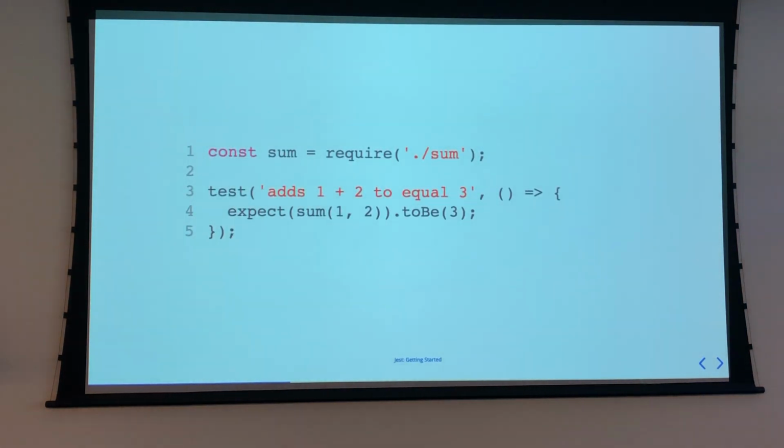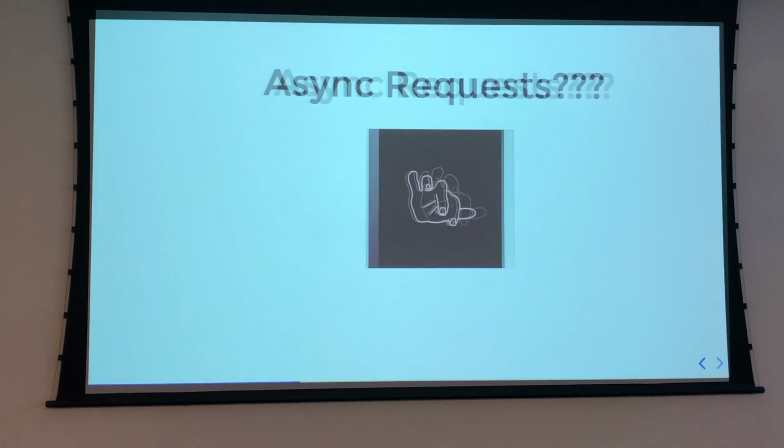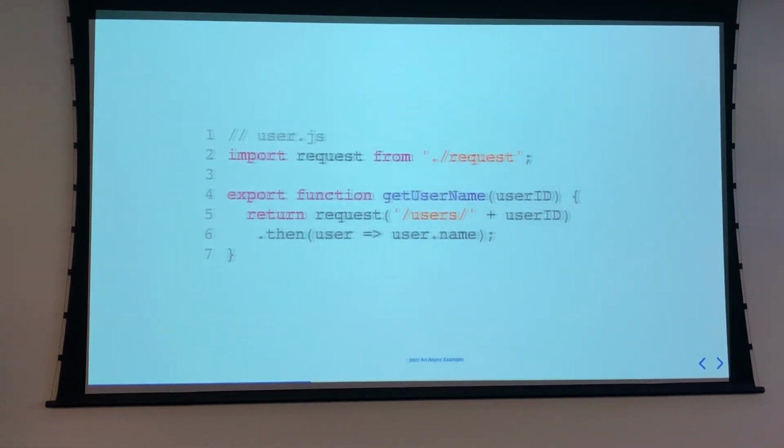So here's a very simple test. All this is really doing is checking if two numbers are giving the result. So if you're familiar with how you write tests for even other frameworks, I think it's very, very similar. You import your function, and then you have a test wrapper and pass in a function to it, and then you write your assertions. You can use the keyword test or it, both are synonymous in the context of Jest. Async request, no problem. You can handle this as well.